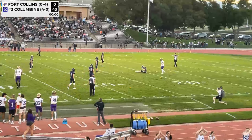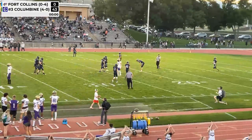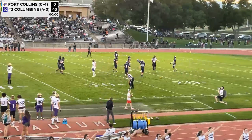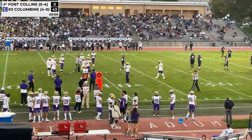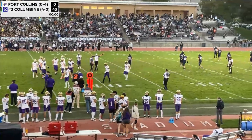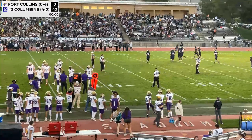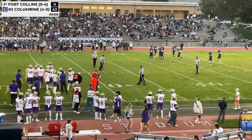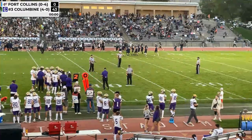Flags flying like, oh, we have two flags now. So I think Fort Collins is going to get a personal foul from one of the linemen. Hopefully it's on Columbine, but definitely going to be interference on Columbine. But I do believe that we have some extracurricular activities going on, and somebody from Fort Collins is going to get a penalty. Fort Collins calls timeout. Their referees are going to sort out what happened.